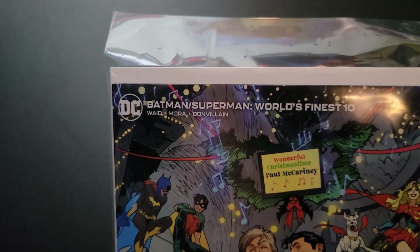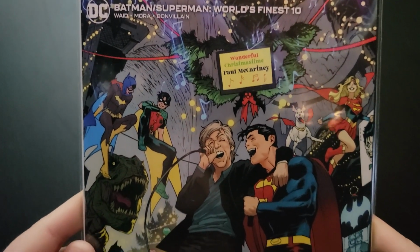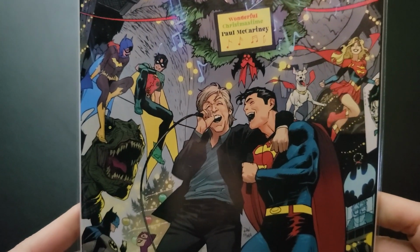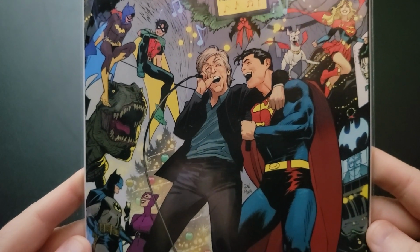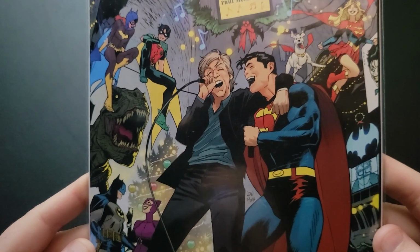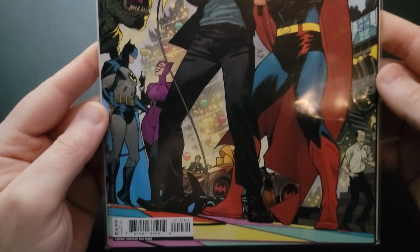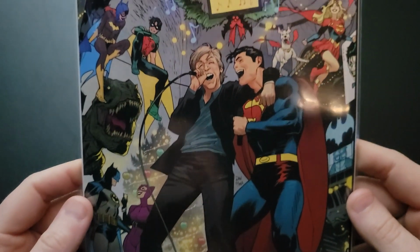And we got Batman Superman number 10 doing the Wonderful Christmastime. Actually, one of my favorite Christmas songs. And you guys know I love the Beatles, all that type of stuff. So it was cool that they made this fun cover. So really great. All right, well, that's all I've got.